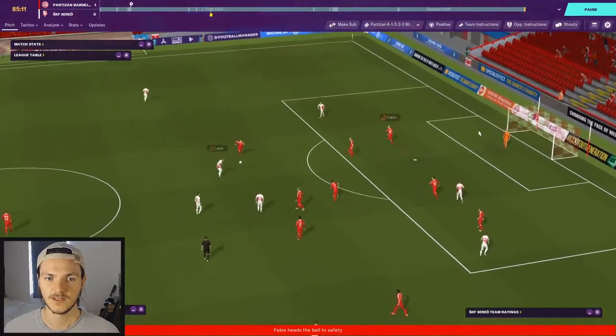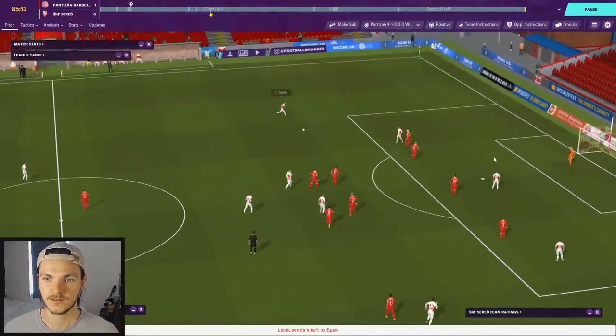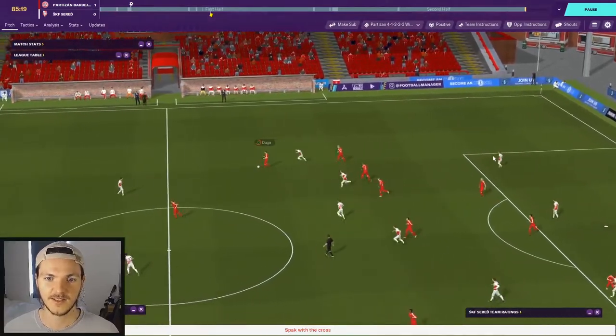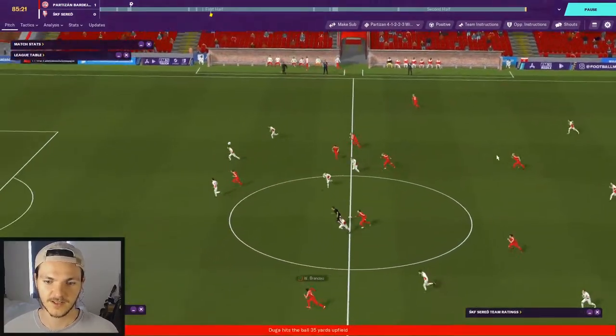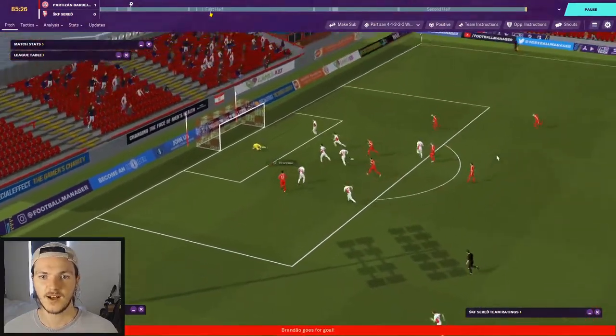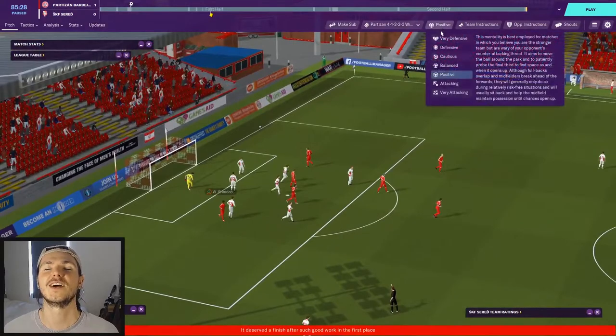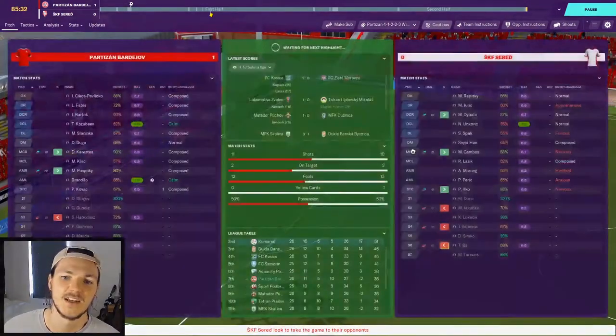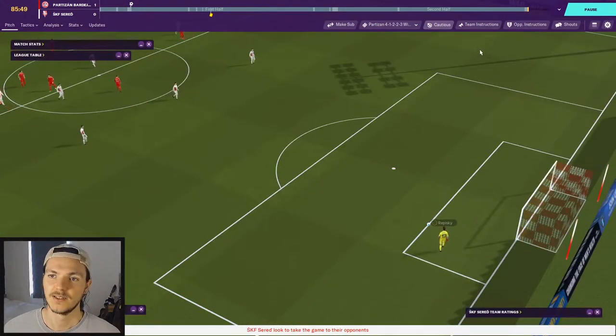Ooh, close shot. This is not good. Okay. Can we counter? Duga. Ooh, he's not got legs. Oh, it's a good ball though, out to Brandao. Come on, finish that. Ooh, we tried to curl it and bend it in the far corner, but he's not pulled it off, has he?